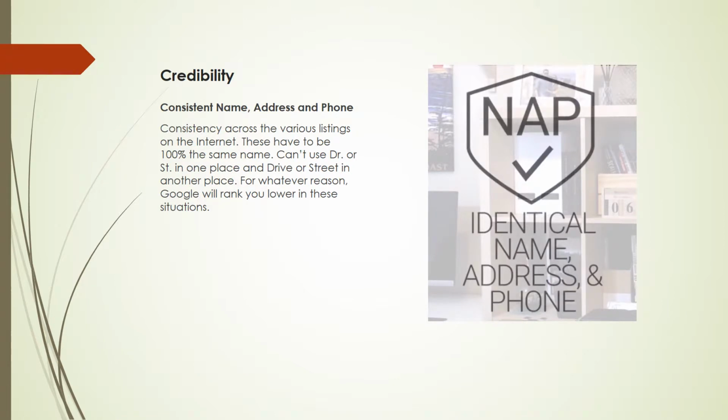Now, as you're building these directories, you want to make sure that your name, address, and phone number are consistent across the board on the internet. It doesn't matter whether it's on a directory or on your Better Business Bureau or wherever it is. You want your name and address the same.